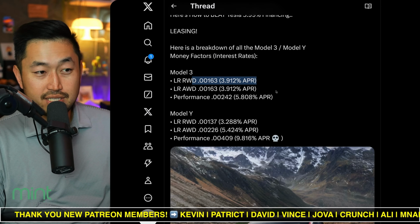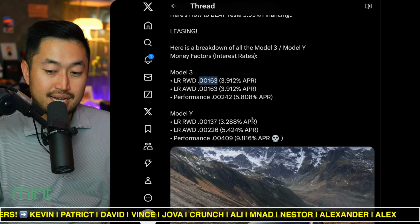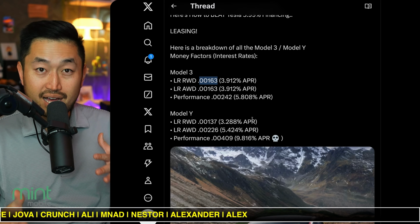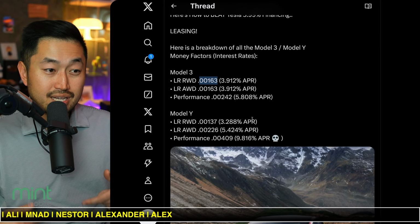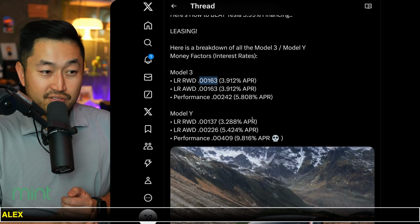So how you convert these is you take the money factor, which is this crazy number right here, and you times it times 2,400. And keep this in mind, these fluctuate a lot. It could change at any moment. And on top of that, they have fluctuated a lot. These were higher just a few weeks ago, and they've gone down now.